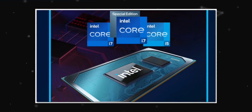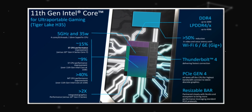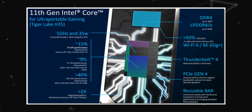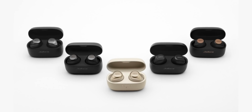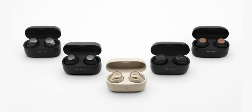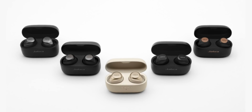And then Intel just announced their 11th generation Core H series of mobile chips, which power gaming laptops based on their 10nm process, supporting up to 5 GHz of clock speeds, PCIe Gen 4, Thunderbolt 4, and more features. But 10nm, like seriously, Intel? Then we've got the Jabra Elite 85Ts, which are some of my favorite earbuds, which just got 4 new colorways, including gold, copper, black, and gray, in case you were waiting for some variety.